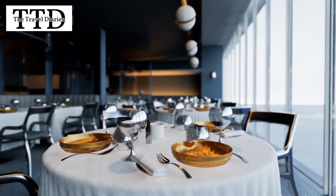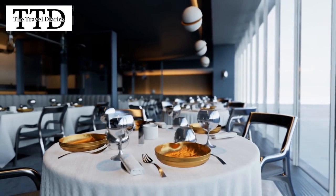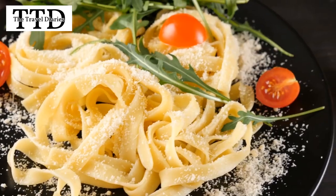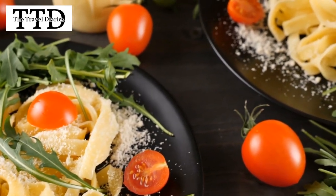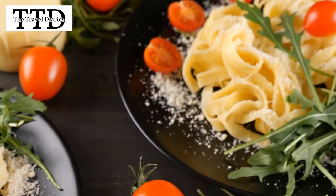No trip to the Amalfi Coast is complete without savoring the region's delectable cuisine. From fresh seafood delicacies to homemade pasta and flavorful limoncello, the local gastronomy is a delight for every food lover.